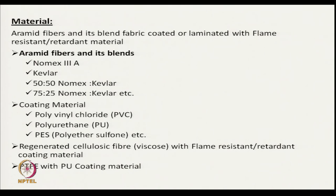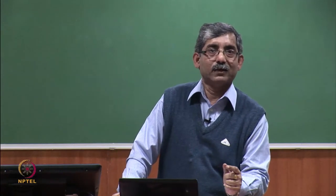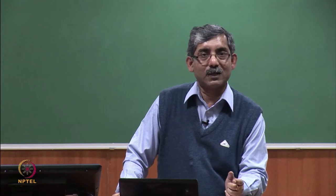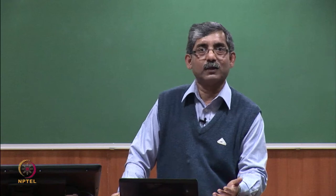The materials being used here are aramid fibers and their blends, or laminated with flame resistant or flame retardant material. So, aramid fibers or their blends are similar to the outer layer also. Here, along with the fabric, a coating is needed to keep it breathable. So, we need to apply a breathable coating. At the same time, it should be waterproof. A waterproof breathable coating should be there.